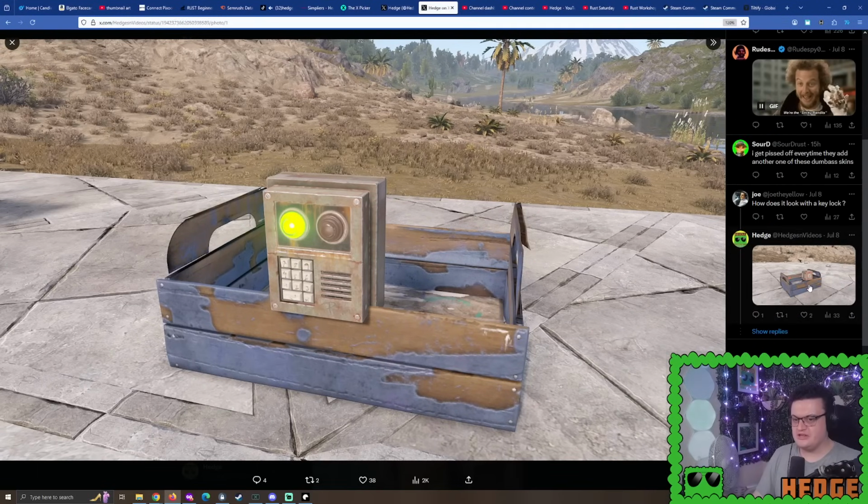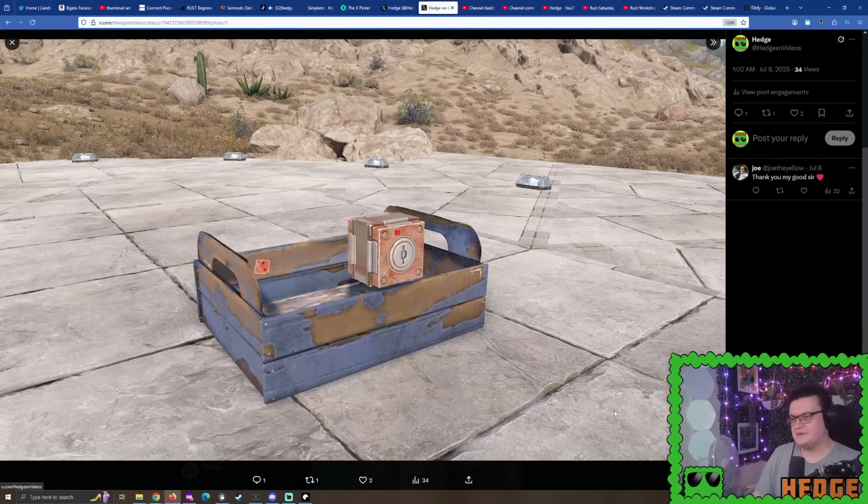By the way, have you seen it when it has the key lock on it as well? I'm not sure if we're going to see any other skin like this. We might not, so I'll keep an eye out. But yeah, I think I'll probably do 80 cents to $1.20.